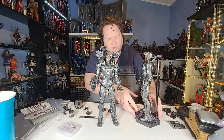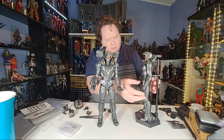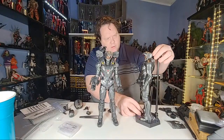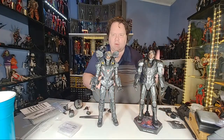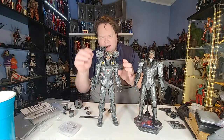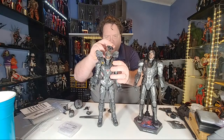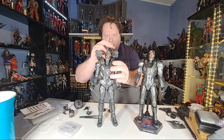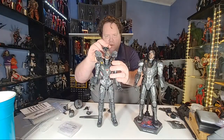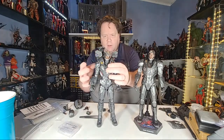So he will be the one that will be on display with the Avengers. He is the in-game War Machine. And he will go up there. And of course, this shoulder cannon can go over either shoulder, whichever one you want it on. I don't know if I'll be able to display him with the shoulder cannon on when he's in the.